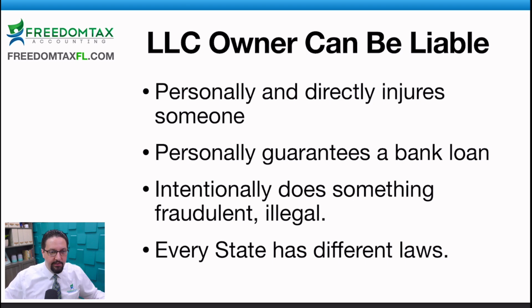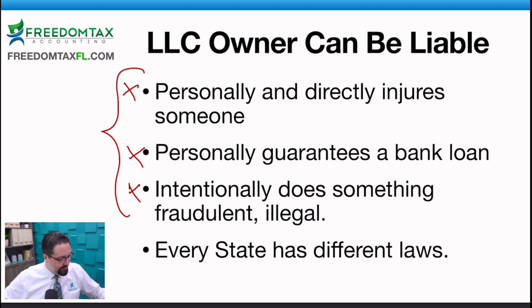Well, there are a lot of reasons. These are just a few. For example, let's say that you personally or directly injure someone, or you personally guarantee the bank loan, or you intentionally do something fraudulent or illegal. In those cases, even though the property is under the LLC name, if you are caught doing one of these things, now you're putting the property at risk. Or if you're doing something illegal in the rental home, then your personal assets are at risk as well.